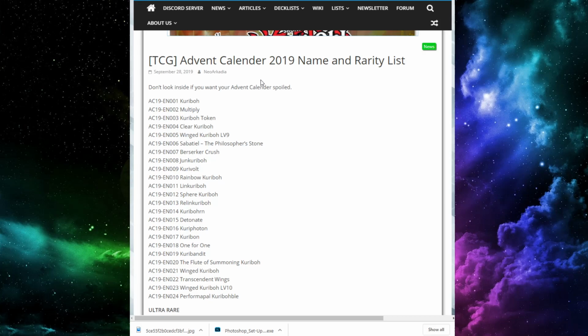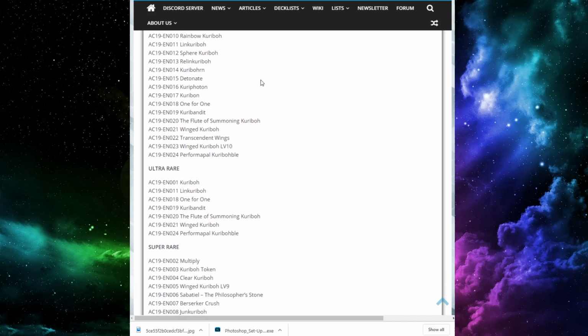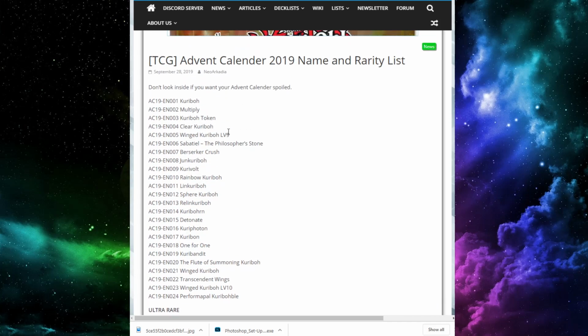Then Wing Kuriboh level 9, skipping Kuriboh token and the clear Kuriboh for Wing Kuriboh level 9. Pretty interesting here. It was like $1 for its secret rare and then $2.50 for its ultra rare printing, but those are very old printings. I don't expect this one to hold much, but could be like $1 for the super rare that it's going to have.